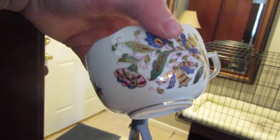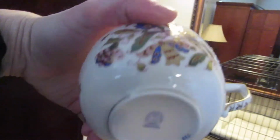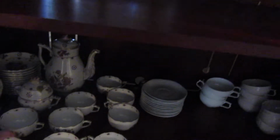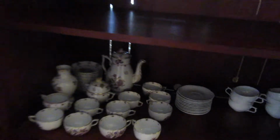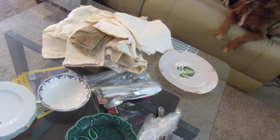I'll bring one out so you guys can kind of see the details. This is by a guy called Heron, who hand paints these. This is a very expensive set. So I got all these very fancy dishes. I got silver, which looks like it's kind of rusted and going out. So what I've done is I've unpacked them, and for now I'm putting them in this wardrobe.